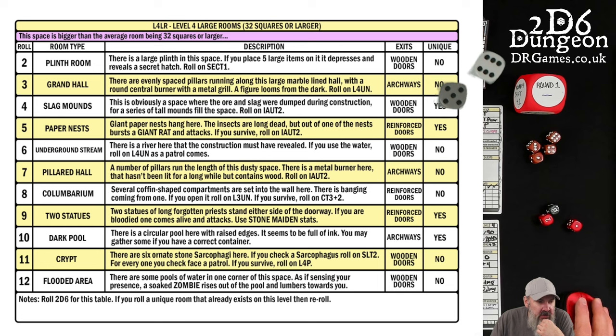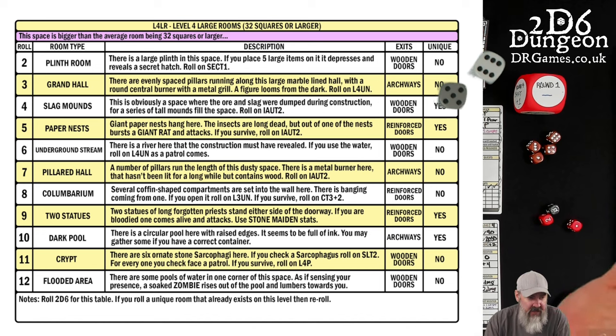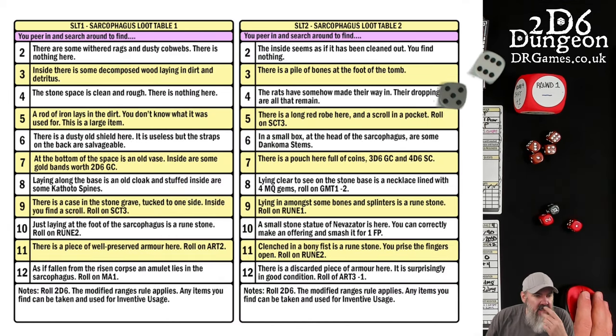For everyone you check, face a patrol. And then it says, if you survive, roll on L4P again. So that sounds an awful lot like, I'm stuck on this, right? For everyone you check, face a patrol. If I survive, right? So let's check one, and then we have to roll on L4P. Is that what it is? I guess maybe if I survive the sarcophagus check, is that what it's trying to tell me? Could I die? SLT2, do any of these say you die?